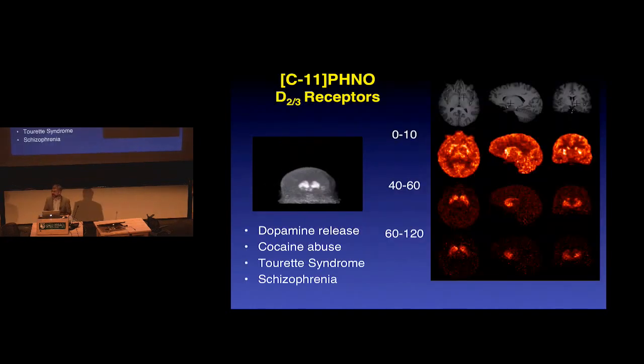Here's another target. It's a dopamine receptor, but this one's a little different. This is called PHNO. It's an agonist, and it lets us see the basal ganglia, or if you look carefully, it looks like some bunny rabbits. They're very cute there. We're also seeing these other structures called the substantia nigra. That's the source of dopamine in the brain, and we can visualize them very, very well.